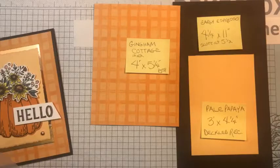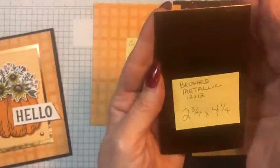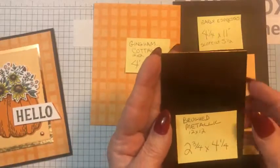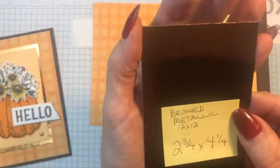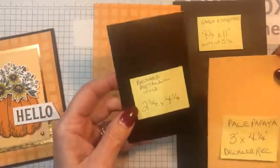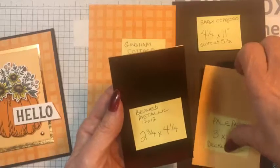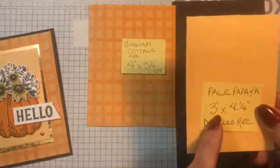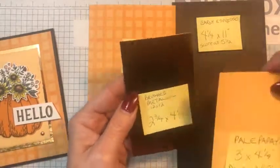And then this pretty piece, which I don't think the camera does it justice, is our brushed metallic DSP, a piece of a 12 by 12 piece. And this is 2 3/4 by 4 1/4. I know the last time I did a card where we cut out this top piece and layered it on. If you can see, this is larger, 3 by 4 1/4. This is 2 3/4 by 4 1/4.